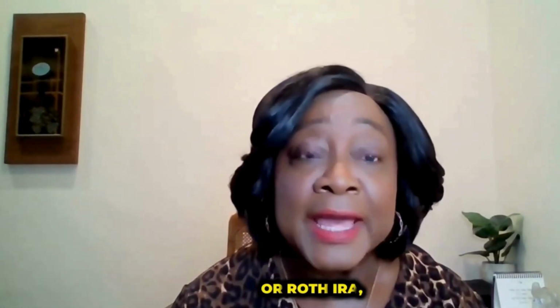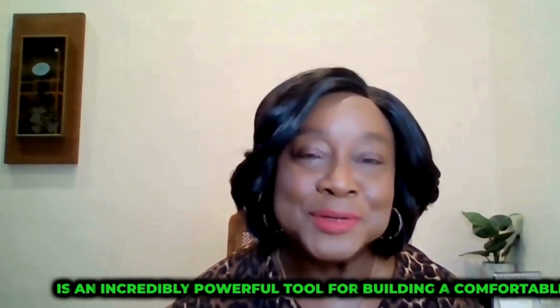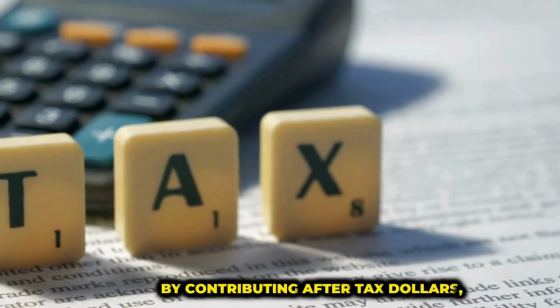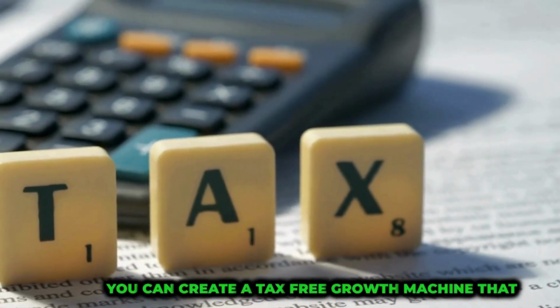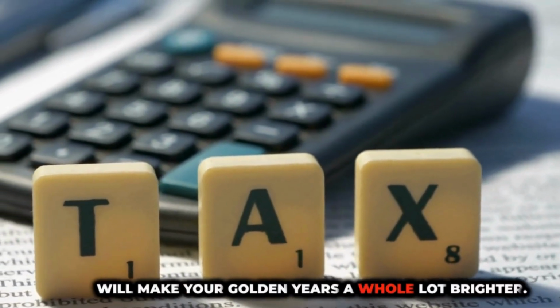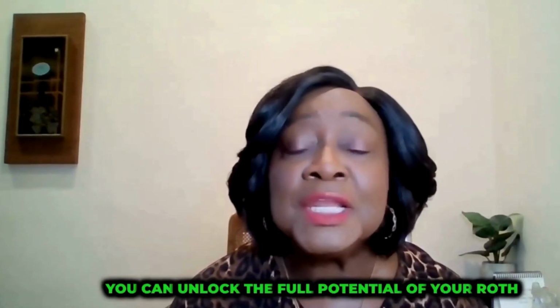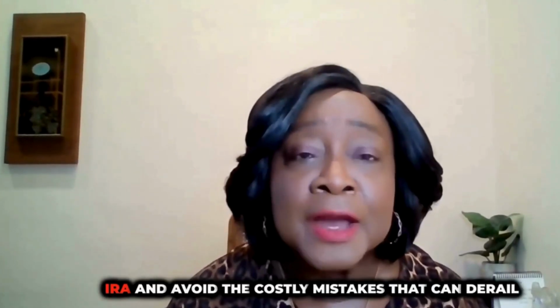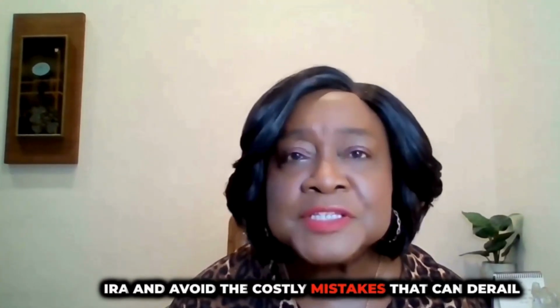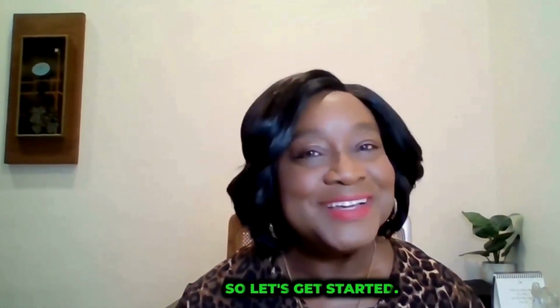A Roth individual retirement account, or Roth IRA, is an incredibly powerful tool for building a comfortable retirement nest egg. By contributing after tax dollars, you can create a tax free growth machine that will make your golden years a whole lot brighter. With a little knowledge and planning, you can unlock the full potential of your Roth IRA and avoid the costly mistakes that can derail your retirement dreams. So, let's get started.